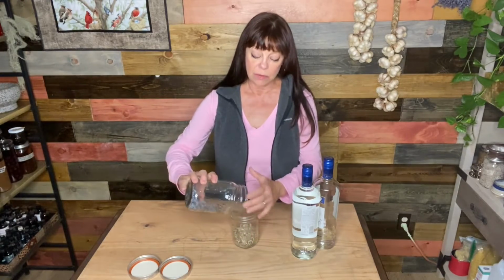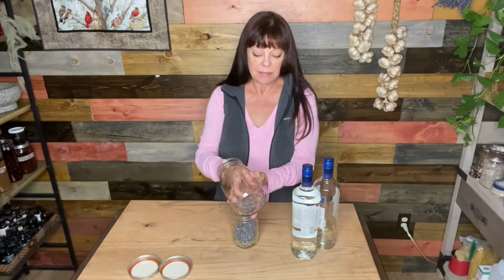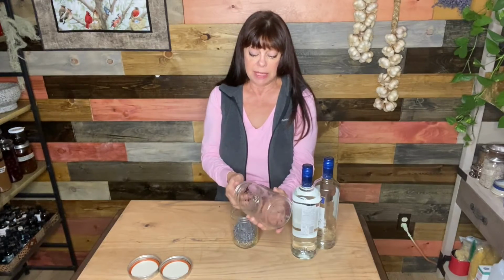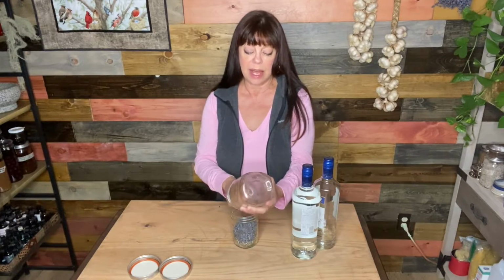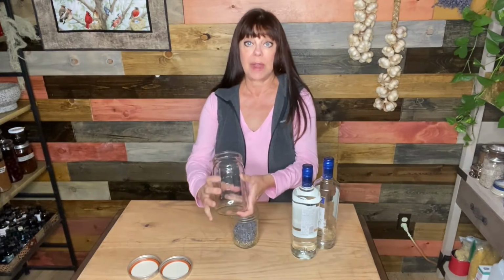Since these are roots and berries, hard materials, I'm going to go ahead and use 100 proof vodka for this. Now, this means that it's 50% water and 50% alcohol, which is a really nice combination of water and alcohol. Different solvents are going to extract different chemical constituents from the plant, and water and alcohol work very, very differently.